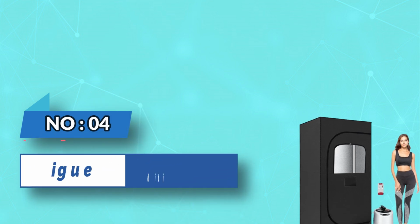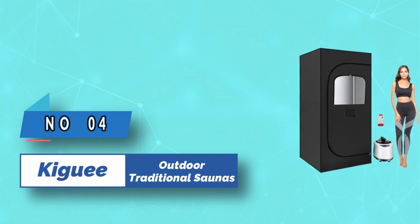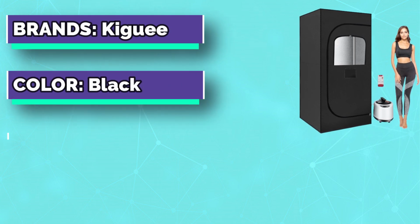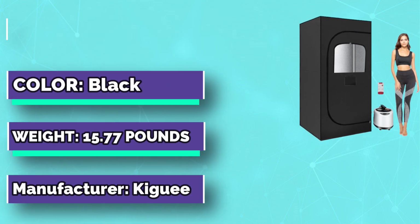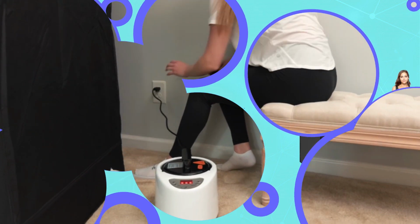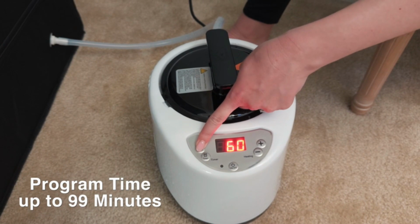Number 4. Kigi Outdoor Traditional Saunas. Portable sauna is designed for easy installation and use. It comes with a detailed instruction manual that guides you through the setup process step by step. The sauna requires minimal assembly, and you can have it up and running in just a few minutes.